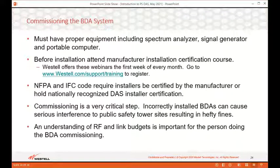One of the most important stages of a DAS install is the commissioning of the BDA. Now, it's vital that the person adjusting the BDA understand how to do it properly, and they must have the proper equipment. At a minimum, they must have a signal generator and a spectrum analyzer to commission a BDA system, and of course, know how to use them.